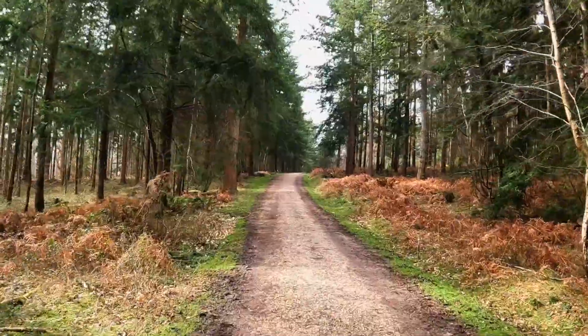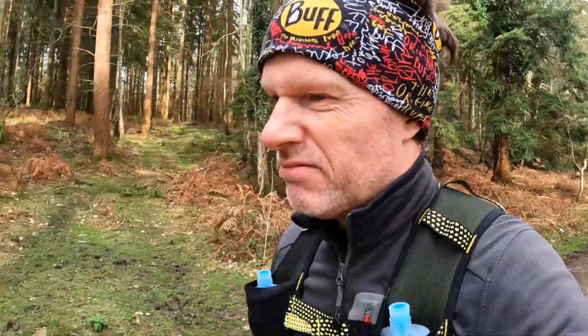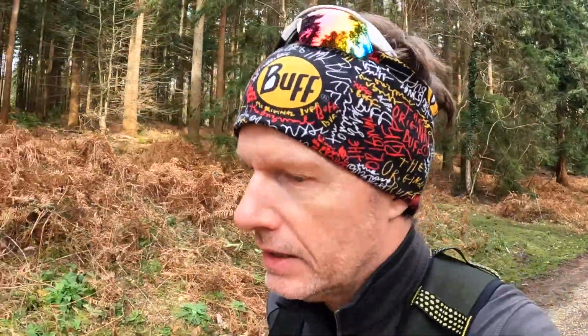So for today's session I've come to one of my favourite enclosures in the forest, Wilverley. It's kind of in the middle. If you were to look at a map, it's kind of right in the centre of the forest. It's quite a large enclosure and it has a lot of really great scope.